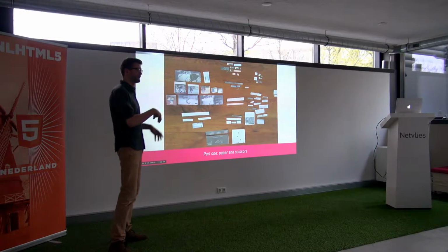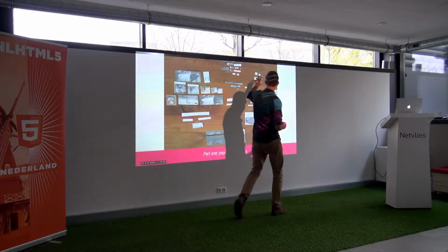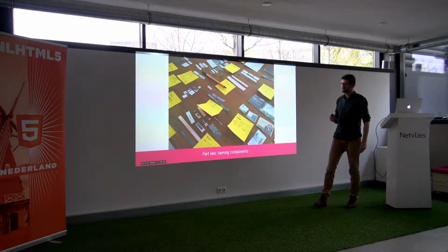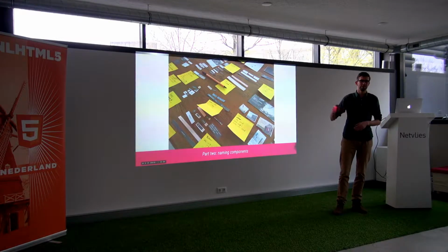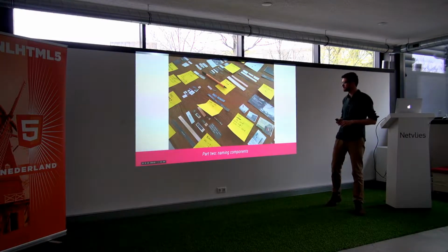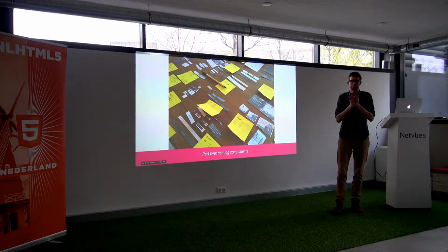And then let's group the elements together. We see we have some buttons, some cards, some icons, they're all together here. Then, with my whole team, let's each take a post-it. We sit around the table: my designer, my content writer, maybe my marketing specialist, and me as a front-ender. We each take a post-it, keep it to ourselves, and write a name.